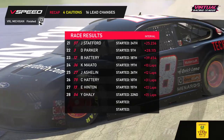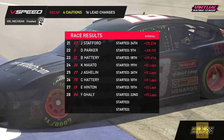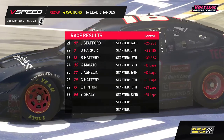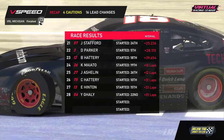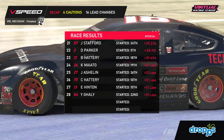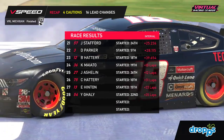21st, it was Joe Stafford. 22nd, Dylan Parker. 23rd, Brennan Hattery. 24th, Keith Mayato. 25th, Jordan Ashland. 26th, Caleb Hattery. 27th, Eli Hinton. And rounding out your field in 28th, Yusuf Ghali in the number 54. Last year's champion, not off to as good a start this year, but plenty of time to recover from that result.